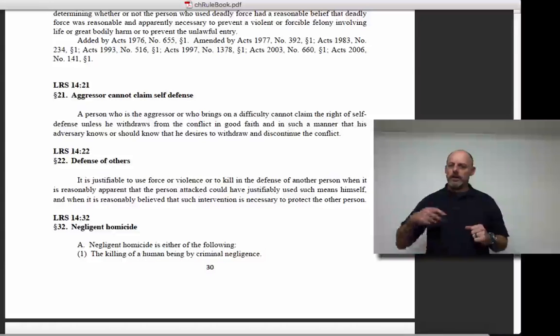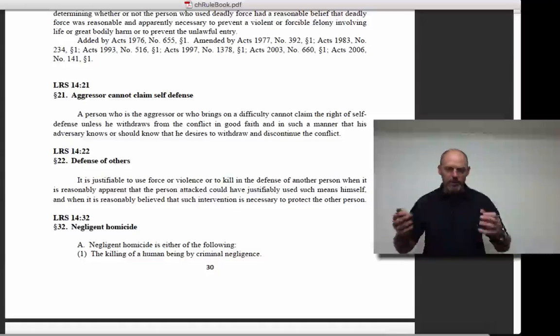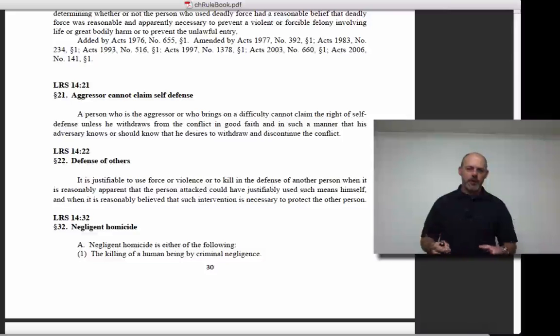Love your neighbor as yourself. Go about your own business and don't start trouble with anybody else, and use common sense when you're defending yourself. And that's all it comes down to, is reasonable understanding of who we are as people and what we need to do to stay alive in life.